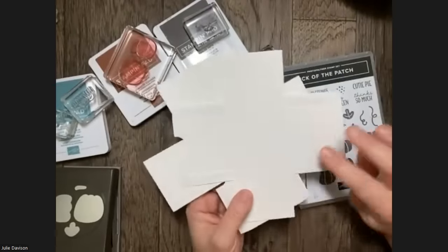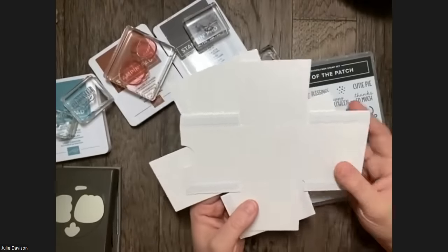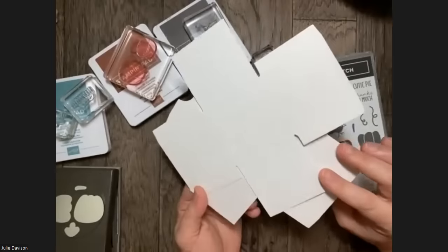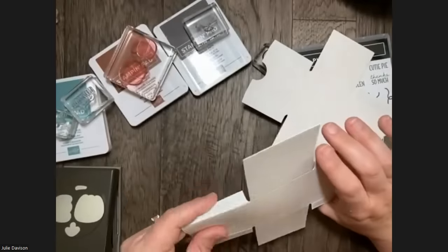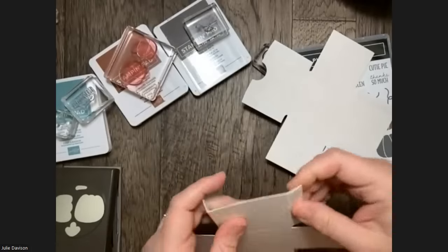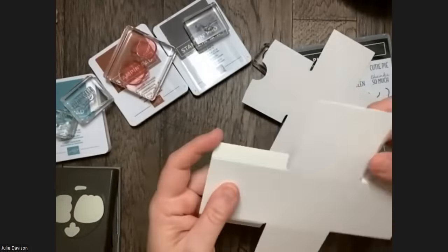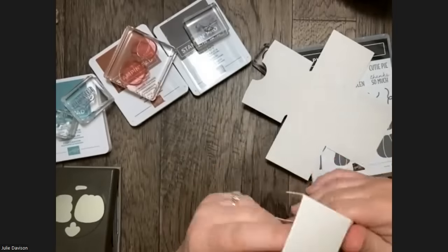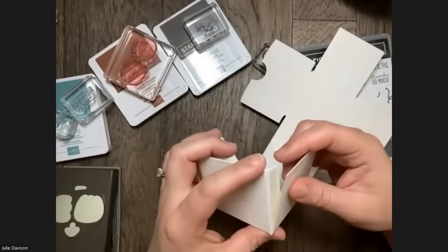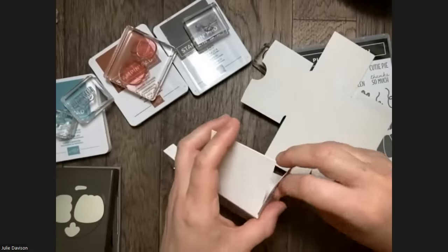Now, these are stampable. So if you wanted to stamp on them, you want to do that while they're flat before you put it together. They're also coated on the other side and they are food safe. So I'm going to start with the outside. So this is a box. And what I love about these is that it has adhesive strips right on it. So you don't have to worry about any additional adhesive. You really can put these together pretty quickly. So I'm just going to take the tabs off and glue the sides together.